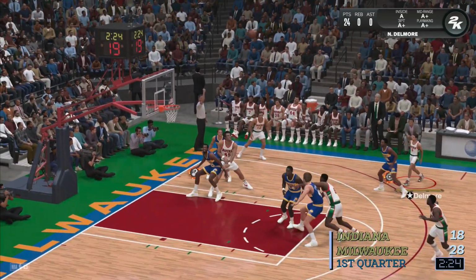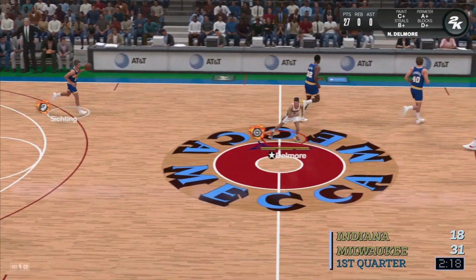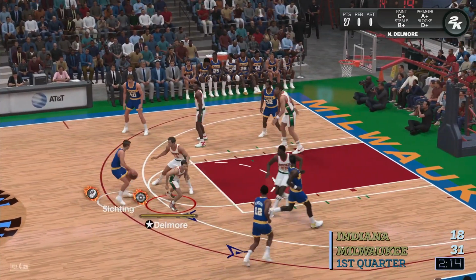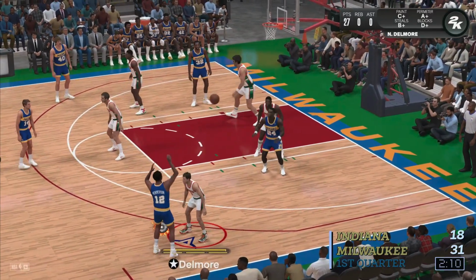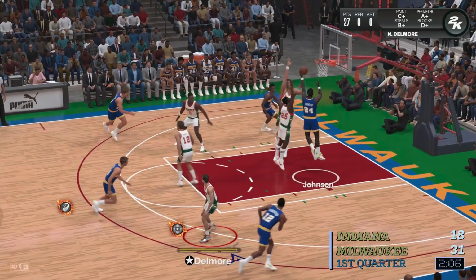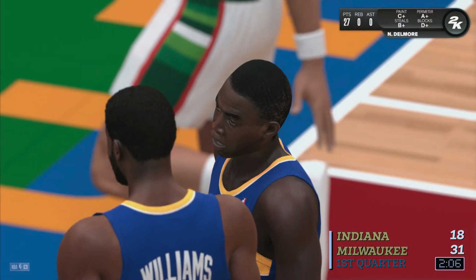Here's the dude. Connects again from distance. Looking to stretch this lead out even further, going right after his shot. And the defense continues to not be up to the challenge. Henderson outside. Pressey against Johnson. And oh boy, a lot of contact there, but he gets the call and will shoot 2.